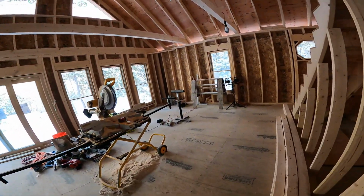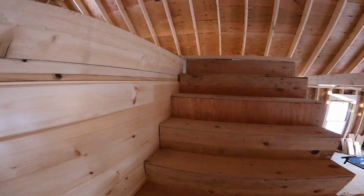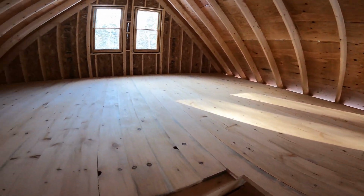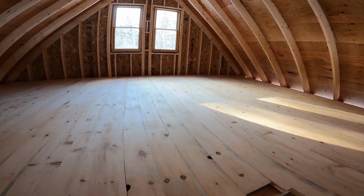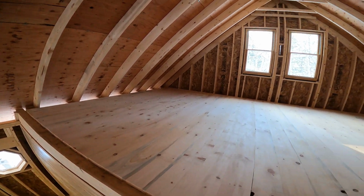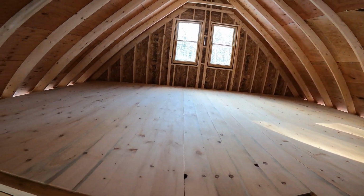I'll give you guys a little look at what the loft actually looks like upstairs. These are just our temporary treads or plywood. We'll end up putting some nice wooden treads down. So here's the loft floor. Looks pretty good. My dad took an orbital floor sander and sanded all this the other day. So what we want to do on the next nice day is put a couple coats of finish on this so we can work up here and not ruin this floor and have to sand it 100 times.